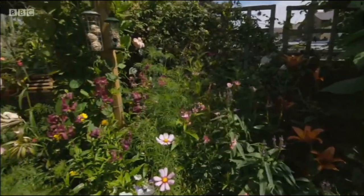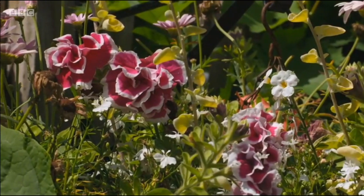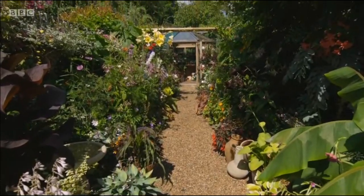The idea was to get layers so that at the front of the garden you could see the smaller plants and far more detail, and as we went back towards the fence, the height went higher and higher. So the whole place is enveloped in plants.